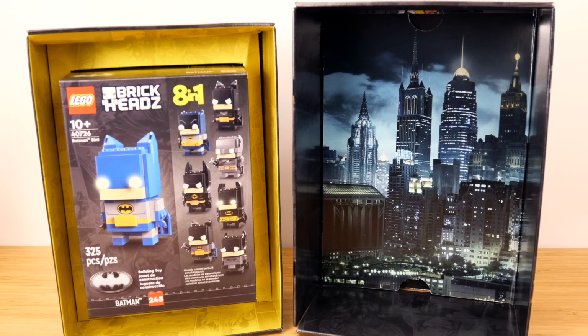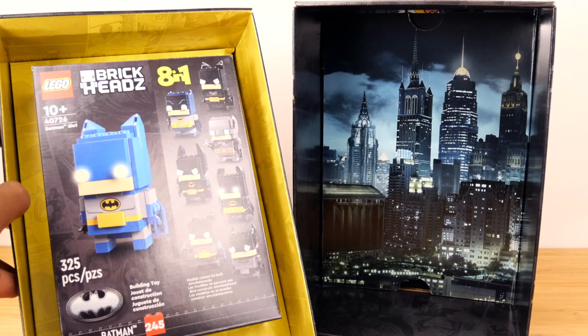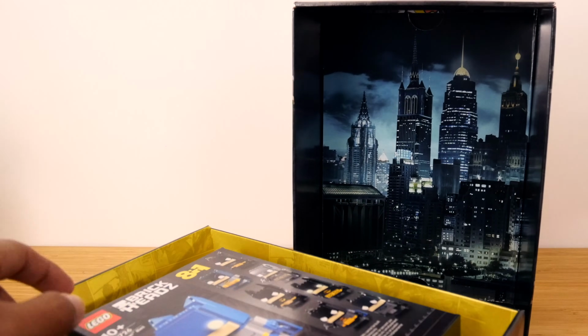But you can see the full Gotham City skyline there. And, well, not the full skyline, but you can see part of it. And it looks really, really good. I love that artwork. I'm not sure what it was created for, because I doubt, obviously, that it was made by LEGO. But it just looks awesome. And this is a really nice box. I really like the yellow inside. It's got more comic panels and everything on the sides.